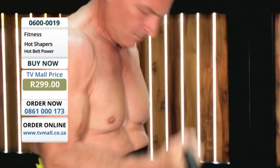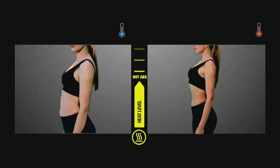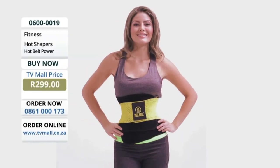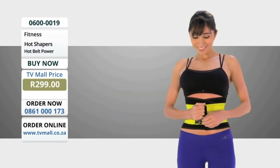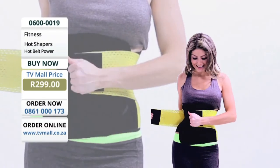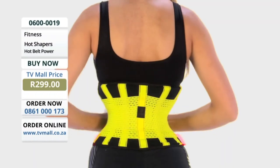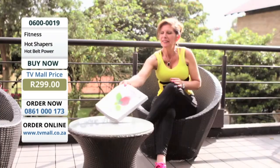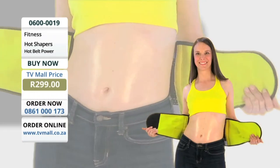Wear it while you work out, when you walk, when you're doing chores, and even when you rest. Immediate results and a smaller waistline week after week for that hourglass shape. Hot Belt Power, perfect fit, total compression, with elastic adjustable bands to target the waistline. With Hot Belt Power, get a smaller waistline, flatter belly, and an hourglass shape. Feel the heat and eliminate the toxins while you get that hourglass waist. Sculpt your body, compress your waist, and sweat more. Call now and order your Hot Belt Power for an incredible low price. Don't wait any longer. Call now.